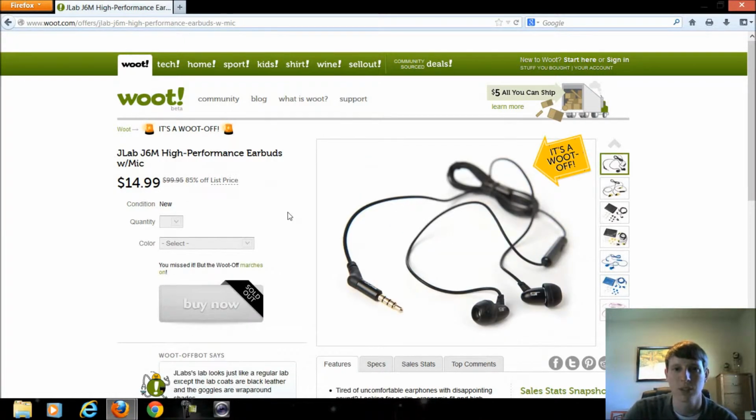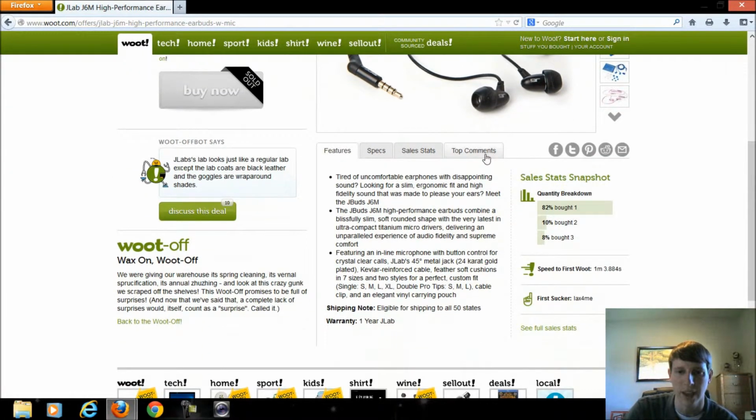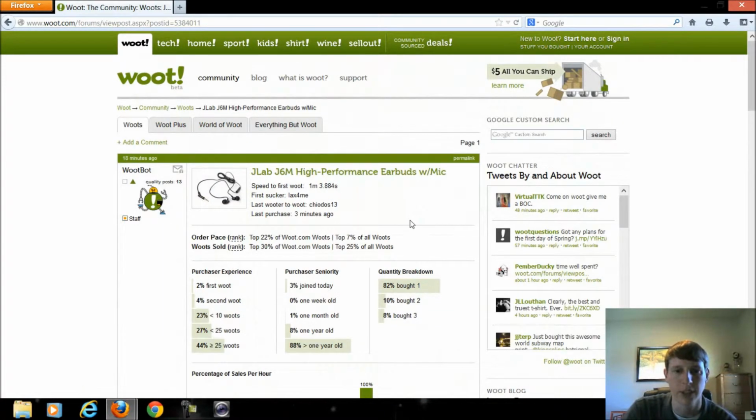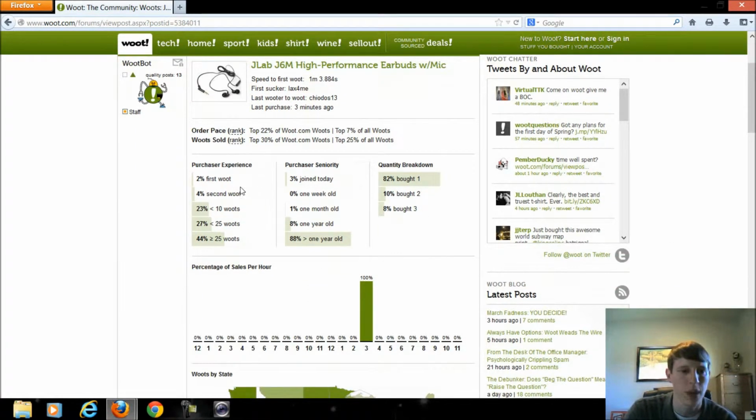Now once an item is sold out and you can no longer purchase it, the page is still active, but the buy button becomes grayed out and it says sold out, so you can't purchase this item. But there's also still features of that item, specifications, sales stats, and the comments. Now right here, if I were to click discuss this deal, it's like a forum type page, and if I scroll down, I can just get some statistics of this particular item. So 2% said it was their first purchase that they made on Woot. 44% have more than 25 Woots, which means they've purchased 25 or more items throughout their span of being a member on this website. And again, you can buy 1, 2, or 3.